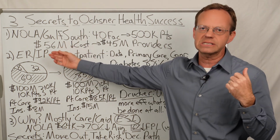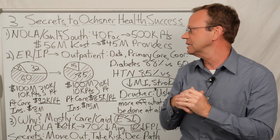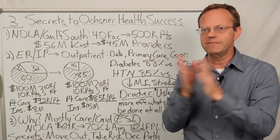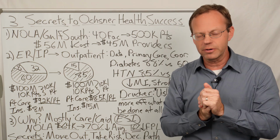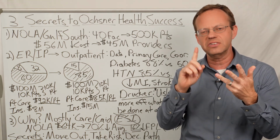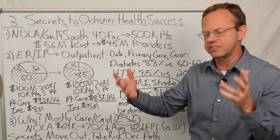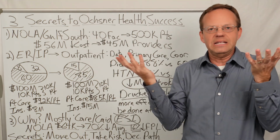First of all, they lowered the cost of care in just 1 year, the most recent year, by $56 million. And then they took 45 million of that 56 million that they saved, and they used it to pay the providers. They paid the doctors and the nurses and the physical therapists, etc. They paid those providers bonuses because of all the money that they saved. Now, how did they do this?